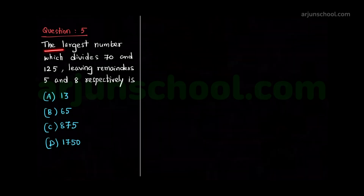Question. The largest number which divides 70 and 125, leaving remainders 5 and 8 respectively is: option A 13, option B 65, option C 875, option D 1750.